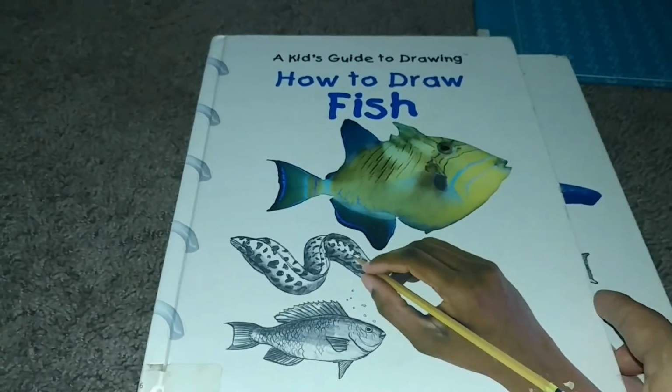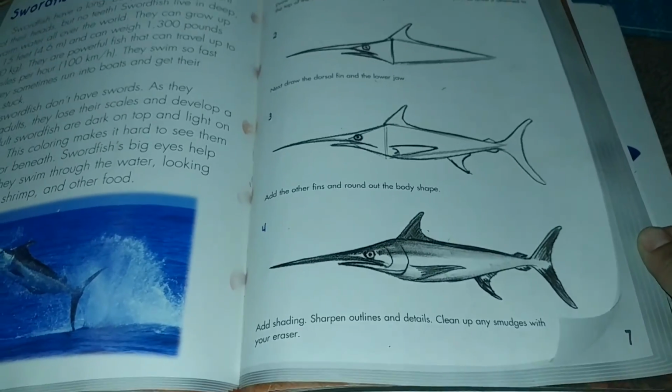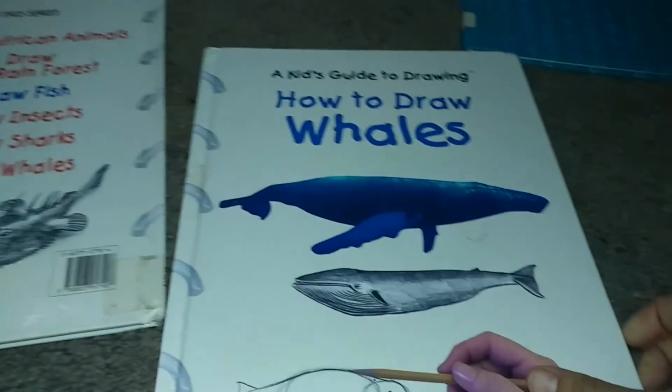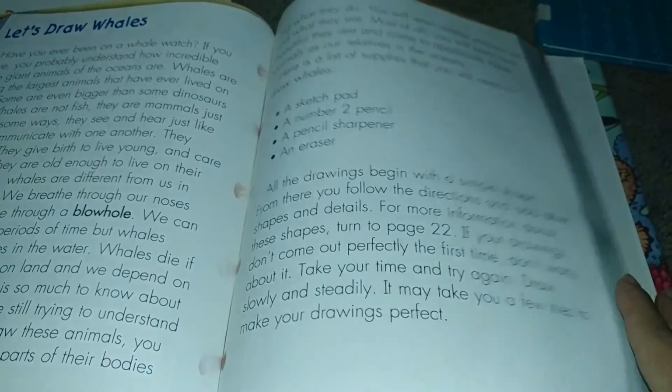Okay, and everything else for our art, what we got was, again, we did ocean because of the book, Miss Rumpus. We did the ocean. How to draw fish. These are super great picture books. We love these. You'll see further along in my video of them doing the pictures. This one's great. So it starts off with a simple shape, and then it leads you on, shows you how to do them. And that one and this one are exactly the same thing. So that one was how to draw fish, and this is how to draw whales. So you have those.